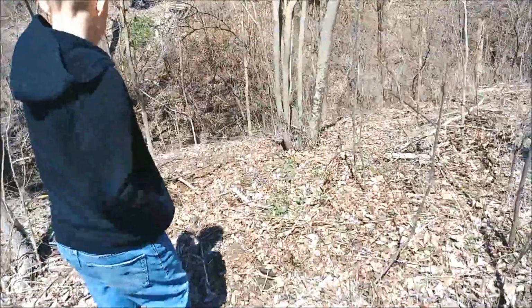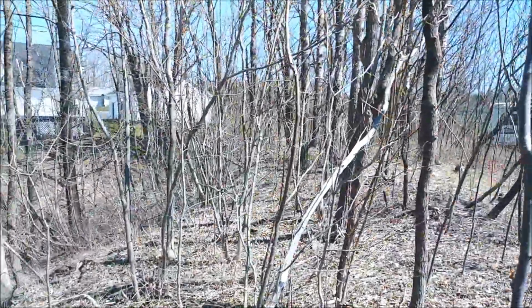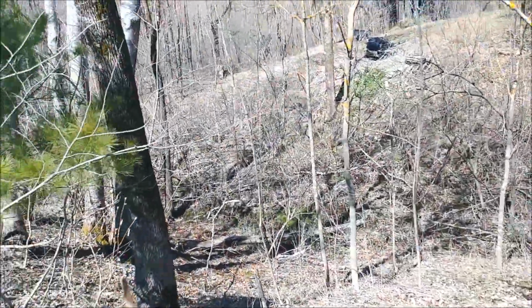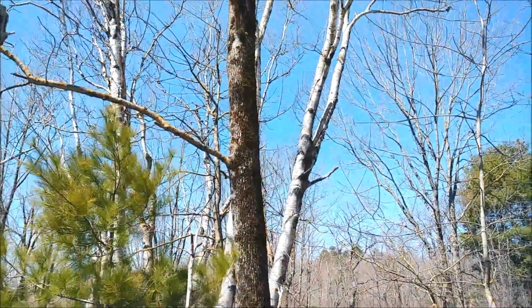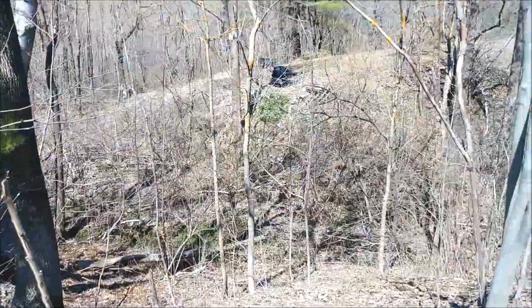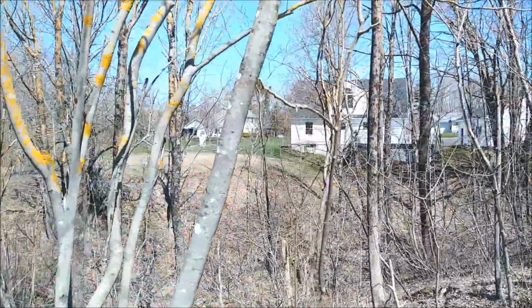Oh yeah, there's a woodchuck hole down there in the ground. So as we follow along, this is our ravine. It follows all the way down through here, and it sometimes has water, sometimes doesn't have so much water. We got some trees that might be headed into the ravine, but they're not headed anywhere near a building or anything. And here's the backside of some of our neighbors' houses.